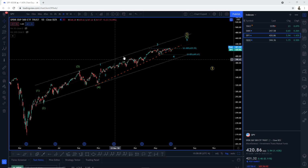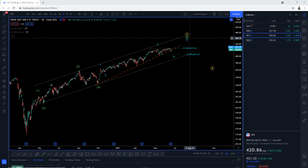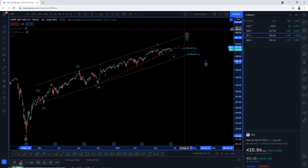So this wave count here is suggesting that we still see one more push up into the primary degree wave 1. So we're still calling this entire structure here the primary degree. Okay, and then once it's complete, a three-wave pullback into the primary degree wave 2 will set in, but we wouldn't know this projection just yet until we top out.